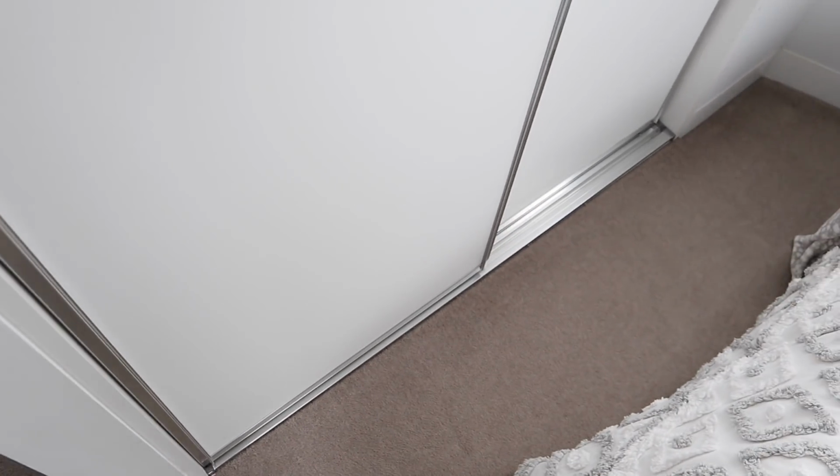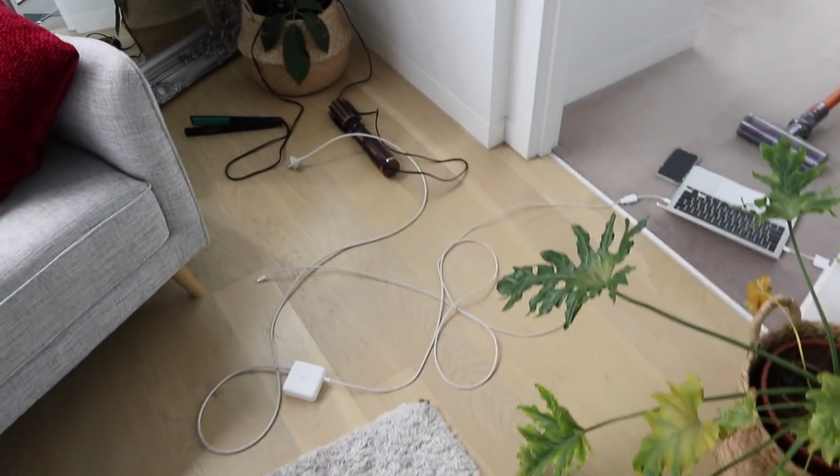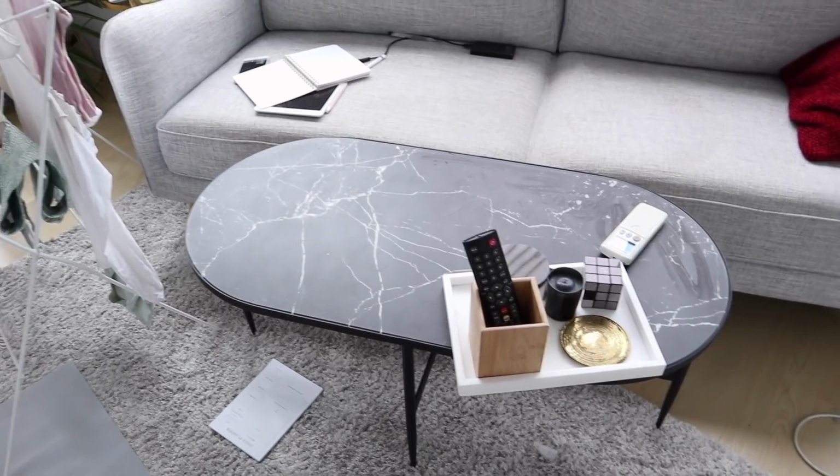My bedroom feels nice and fresh now. I'm gonna go and get on with the living room. Okay, so as you can see, the living room is just a little bit messy. I've just got stuff on the floor, things everywhere. Coffee table is not where the coffee table is supposed to go. I've got clothing racks I need to put away.